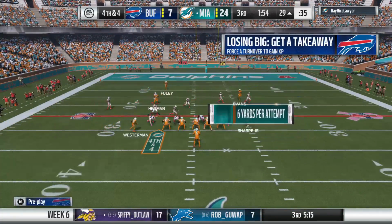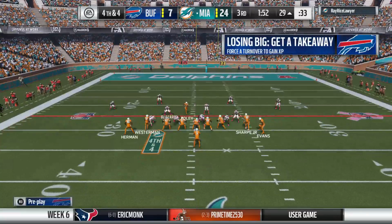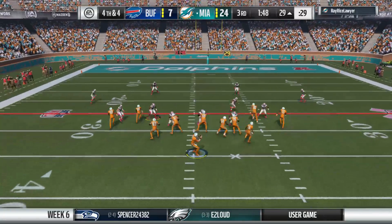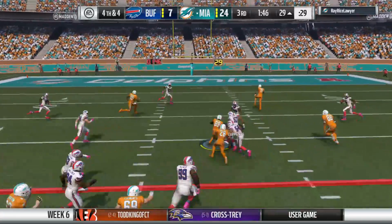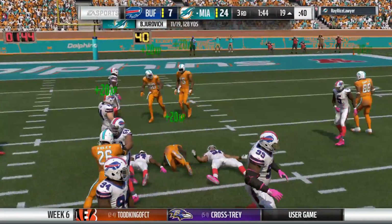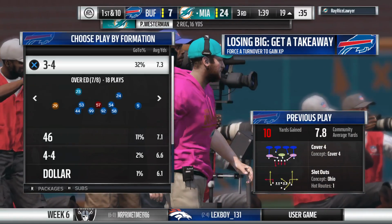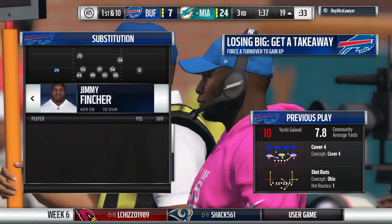NFL teams last year, a little under 50% on 4th down conversions. This is a bit tougher. 4th and 4. Now they'll throw here, out of the gun. And he's got it. Got his man on the in route, complete. That one good for 10 yards. And they're able to pick up the conversion here on 4th down.